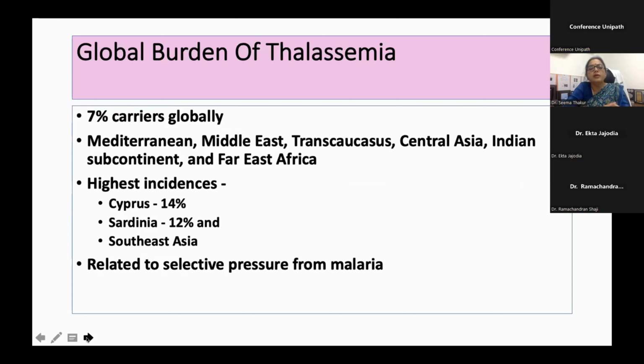As for the global burden of thalassemia, there are about 7% carriers of thalassemia, and this is prevalent in the Mediterranean region, Middle East, Central Asia, Indian subcontinent, and Africa.